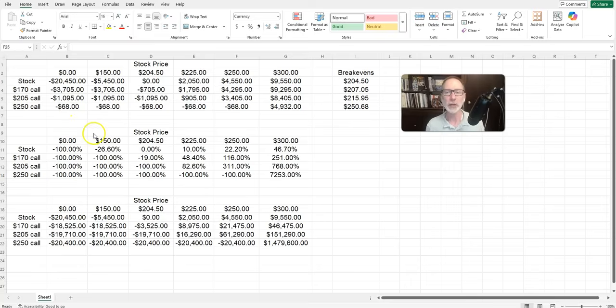Okay, so here's your percentage returns. Down here are the numbers I used, if you were able to buy $20,000 worth of the stock and $20,000 worth of the option contracts. Now for the 170 calls, which cost $3,700 each, if you had $20,500 to play with, you can buy roughly 5 of these call options. With the 205 calls, you can buy roughly 18 contracts. And the 250 calls, you can buy 300 contracts because they only cost $68 each. 300 times 68 is roughly your $20,000 investment.